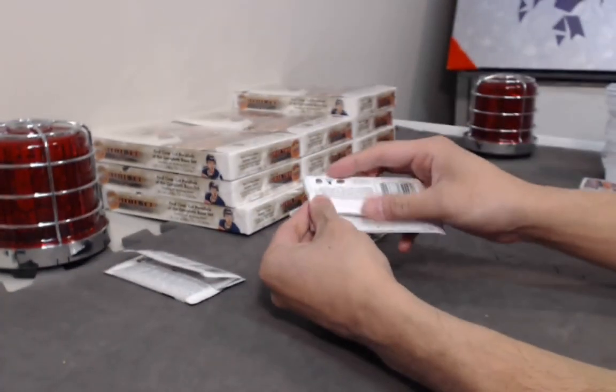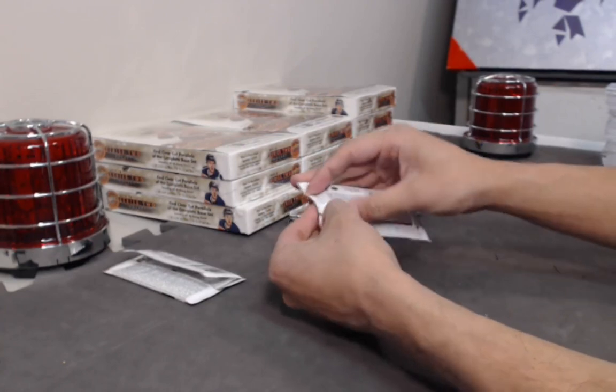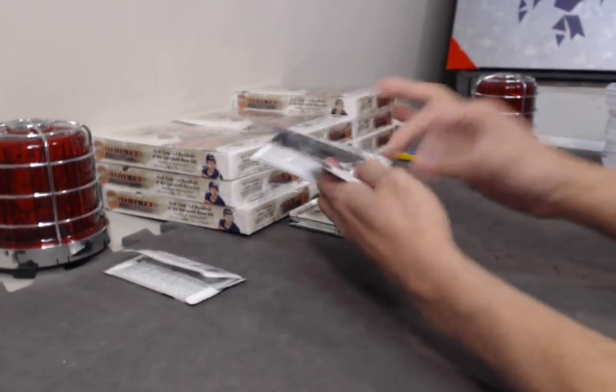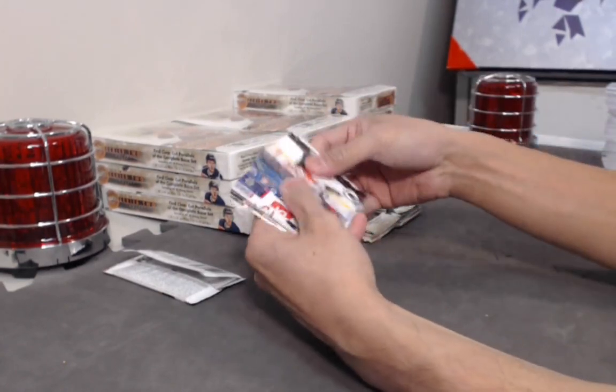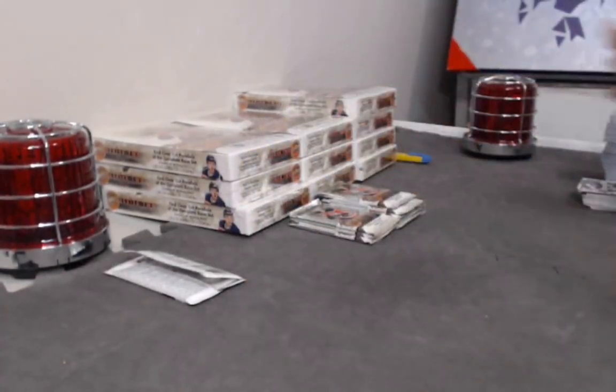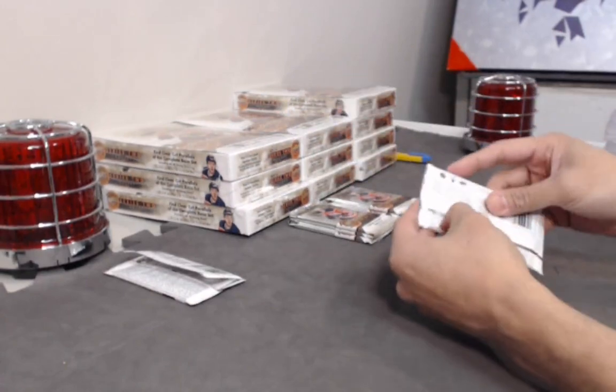Taylor Yamamoto. I think we've gotten a patch in every case so far. I don't know if that's normal. I don't think that's normal. I think the patch is like once every couple of cases, as far as I know. Braden Schenn. So maybe we're blessed with a third or fourth case. This is our third one.